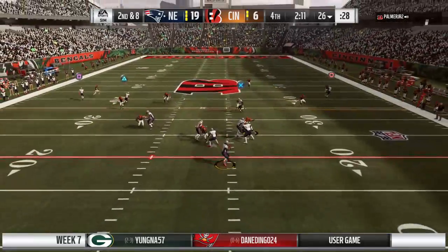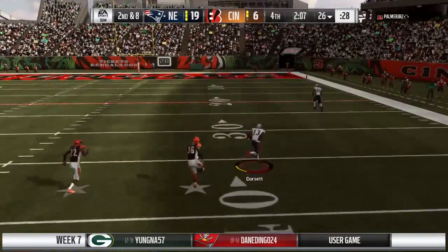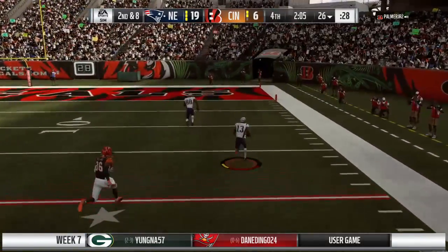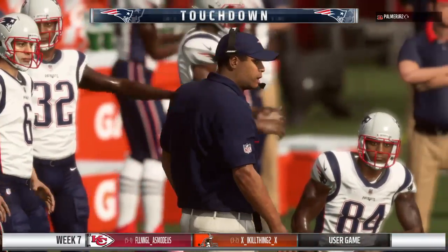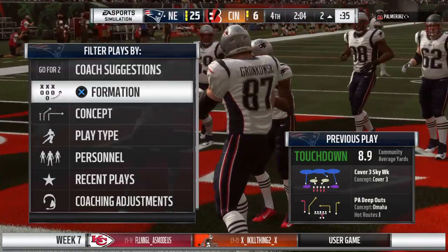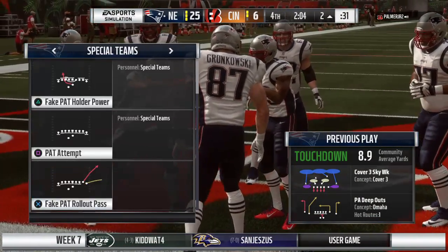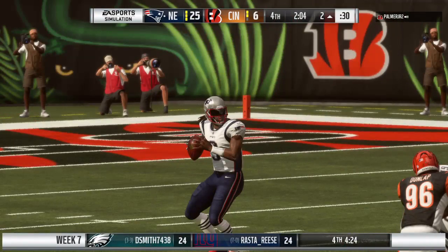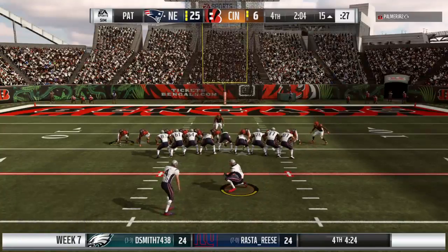On play action, they'll throw. He's going to air it out for Dorsett. He's got a man complete. The 20, 10, and all the way in. Touchdown, New England. Philip Dorsett, his first touchdown on the year. And the Patriots add 6 to their lead. They were still throwing with a comfortable lead here late, and now that lead even more comfortable.